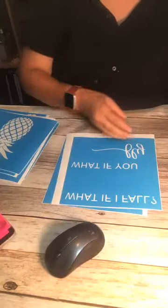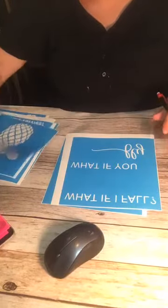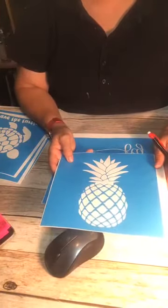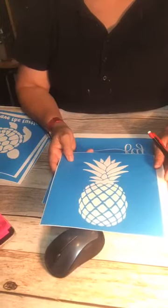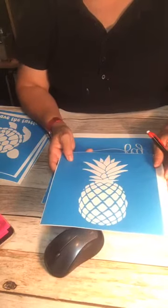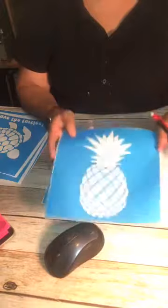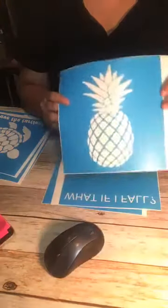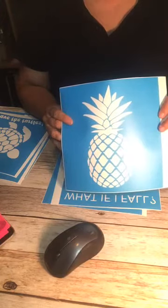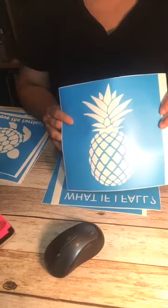When someone first said, oh, I'd like to do a sign with a pineapple, which is this design, and that's been like 3 years ago, I was like, a pineapple? Do you want anything else with your pineapple? Nope, just a pineapple. And I thought, okay. So I did them a pineapple. And this, for a while, was one of our very, very popular designs. It is a very super easy design to paint. The kids love it. The adults love it.